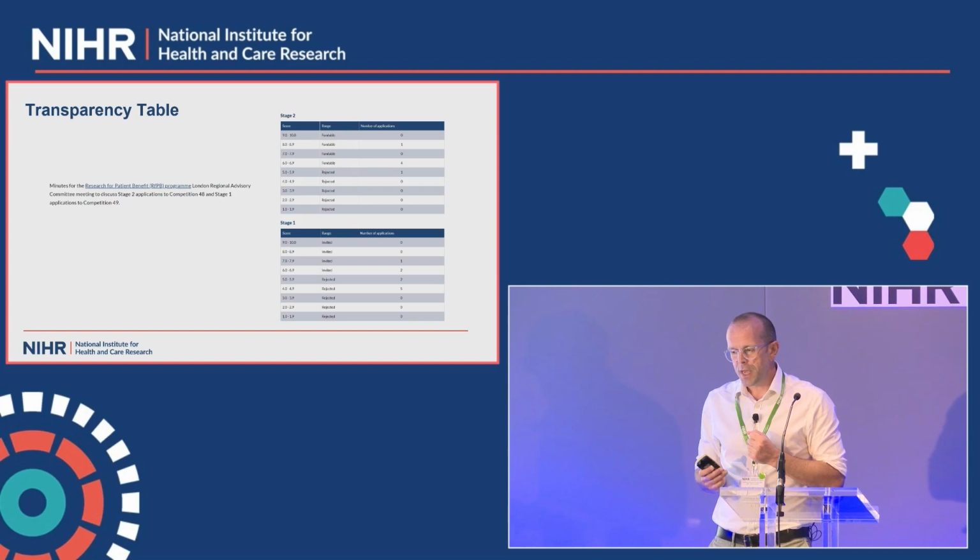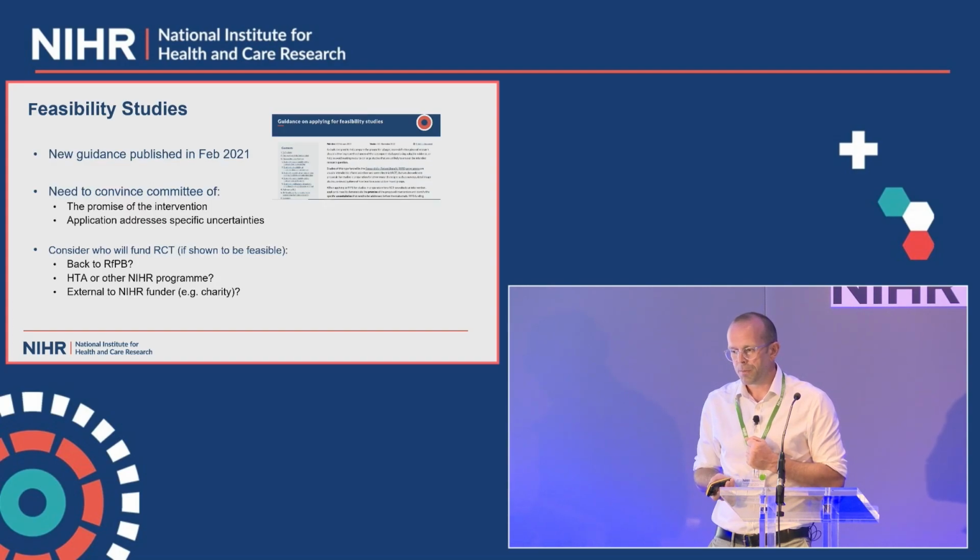We have a transparency table here. You'll see how many are fundable at each panel. About 20% of applications will probably come through from the stage 1, and then of those we'll fund maybe about half of those at stage 2. So it's a competitive process, and it's all available. You can look and see how different panels rank up.